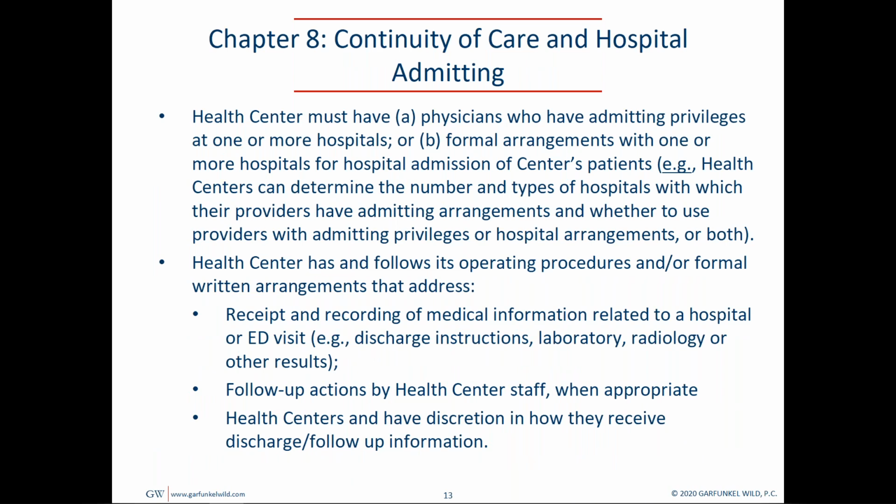Okay, the next is about having continuity of care, hospital admitting. So they would like for you to either have some of your doctors who have hospital privileges, or that you have some other arrangement to take care of your patients when they're in the hospital. So in most FQHCs, if you put aside doing deliveries, most other providers don't end up going to the hospital. And so you need to have an arrangement with the hospital where they're covering for your patients. You need a coverage agreement with the hospital, which has to have her special HRSA magic language in it.